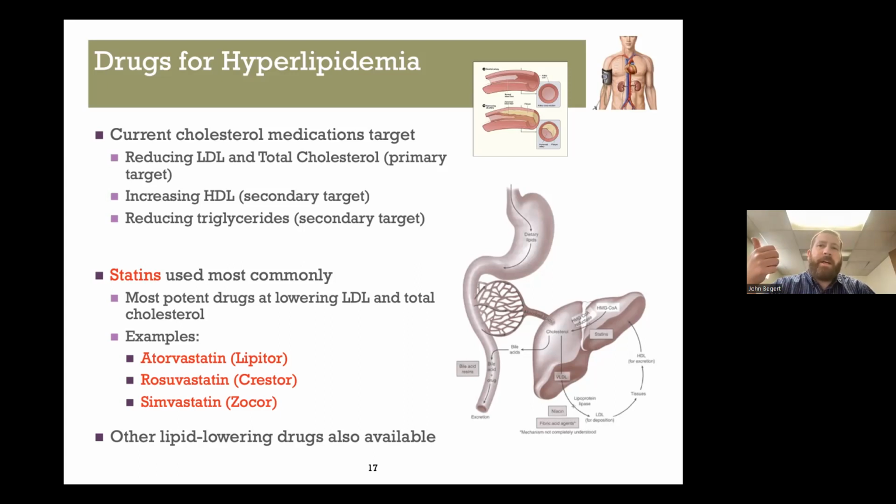It increases HDL, which is a secondary target, or reduces triglycerides. However, those are never really our main goals, because we can't identify that doing those things is beneficial outside of reducing the risk for pancreatitis with having lower triglyceride levels. We can't really pinpoint why doing those things are good. We've tried to use other medications that raise HDL to see if it reduces mortality or reduces cardiovascular events, and we can never find it.